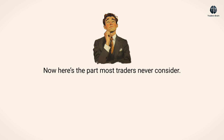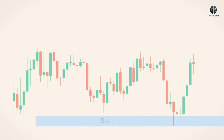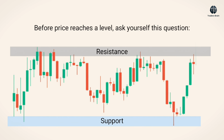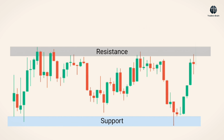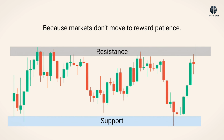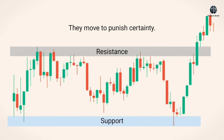Now here's the part most traders never consider. Support and resistance is not about predicting where price will bounce. It's about understanding who is positioned where. Before price reaches a level, ask yourself this question. If this level breaks, who is forced to exit? Because markets don't move to reward patience. They move to punish certainty.